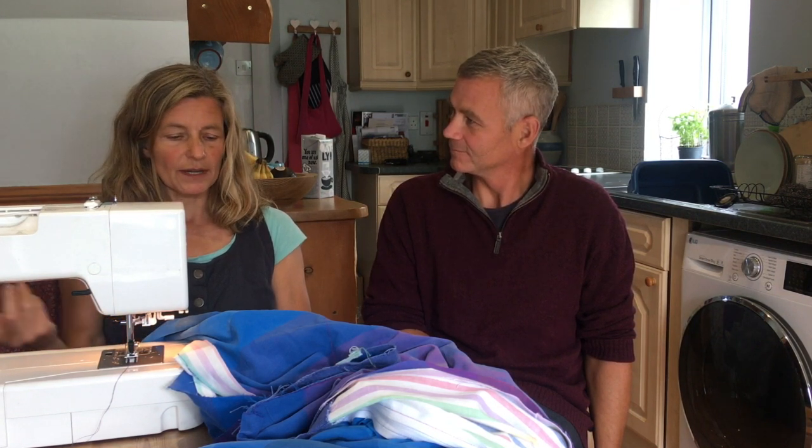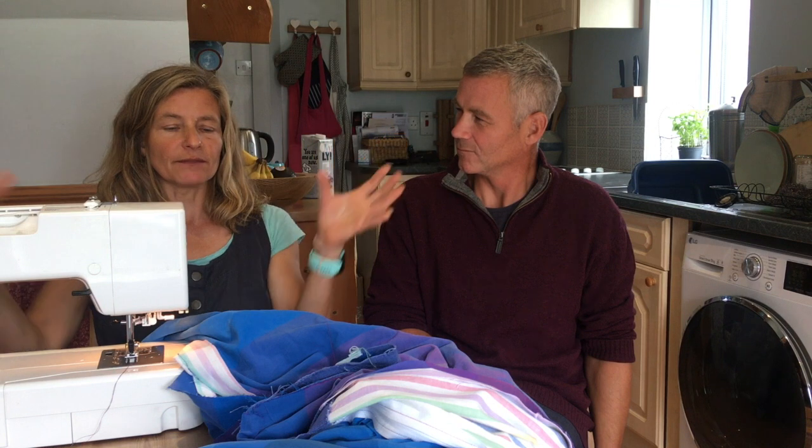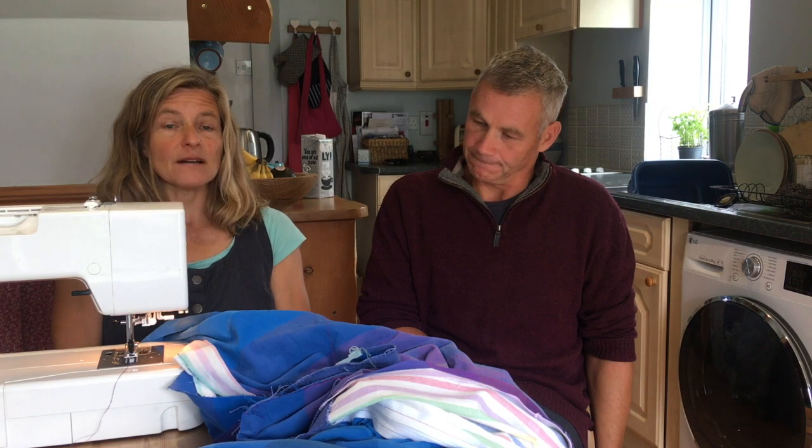But we have got them to measure up for a new sail pack, so there's basically a cover for the main sail, but it's one that you just leave in place and the sail just kind of goes down into it and then you zip it up across the top. So we're treating ourselves to a new one of those because the current one's a bit of a pain. So they measured up for that, and so that's on the way.